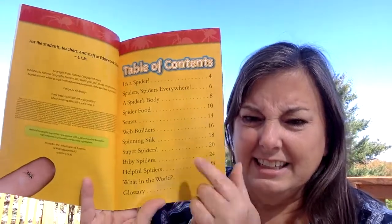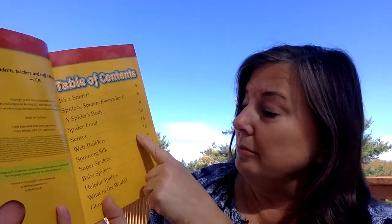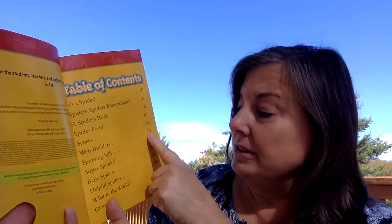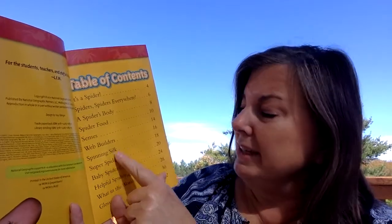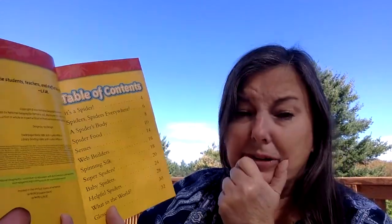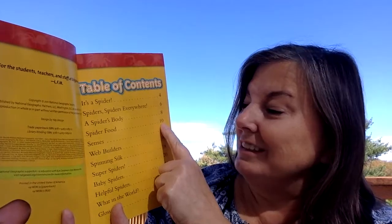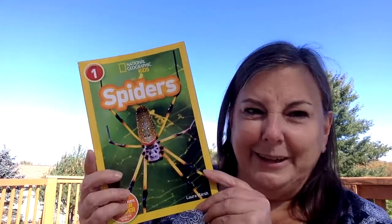Right here is called a Table of Contents. If I just wanted to read this book about spider webs, I would look either on page 16 where it says Web Builders, or Spinning Silk, which is page 18. But if I was curious about spider food, I would read page 10. Let's go see what's going on.